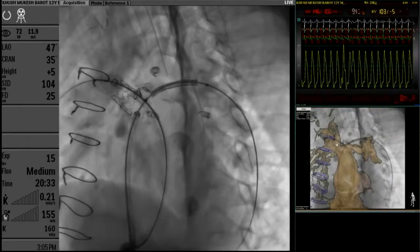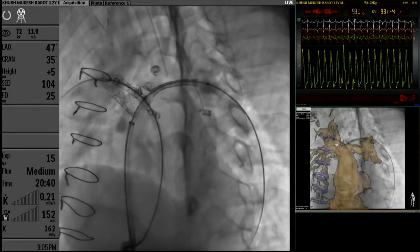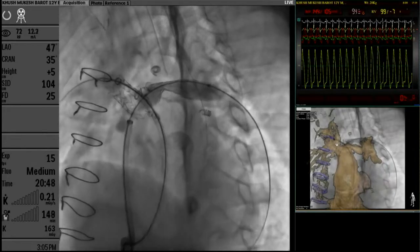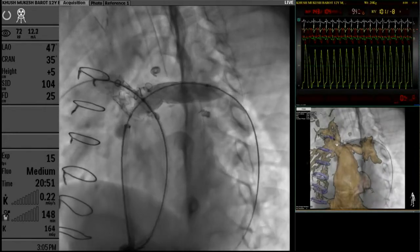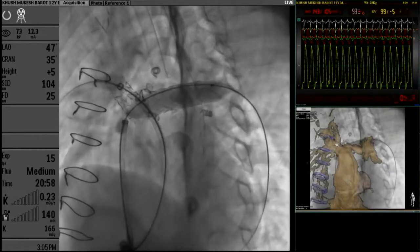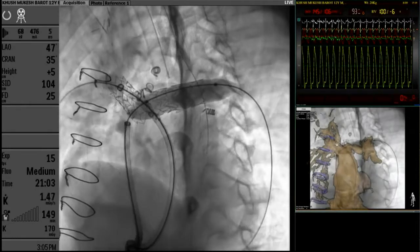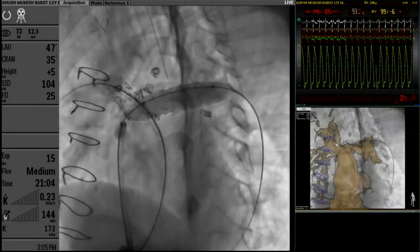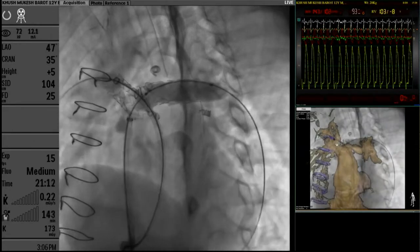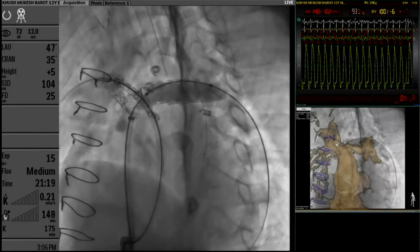Position is fine for me. Sister, slowly inflate. We are catching the waist. Go to 11 and stay at 11. Maybe go to 12. Deflate. Let's see how much the RV proximal MPA pressure falls when we deflate. It's very slowly deflating.